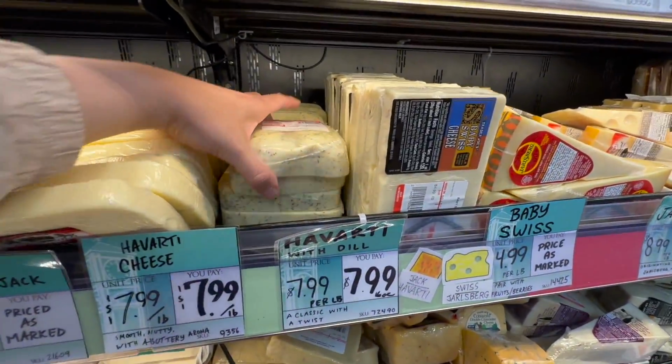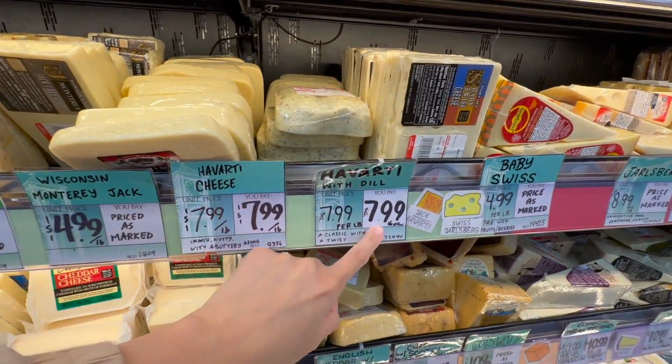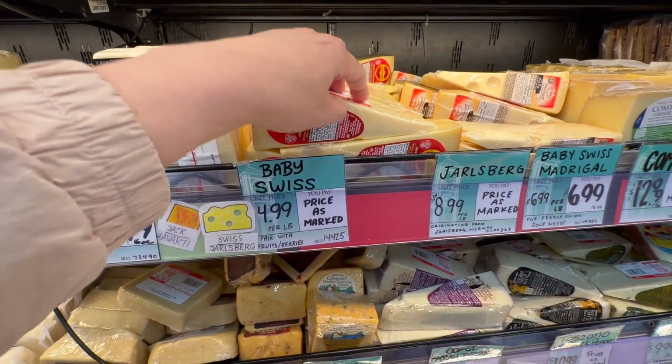Fancy cheeses. This one I have not seen before. This is a Havarti cheese with dill. Look how amazing. All the little pieces of dill are in there. That is about $7.99 per pound. So pretty pricey, but still looks delicious. And then here is my favorite. This is the Jarlsberg, but they do not have the light in stock.